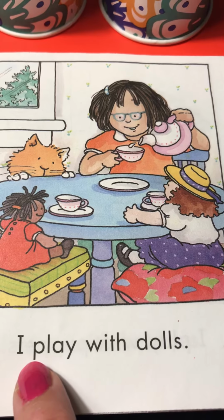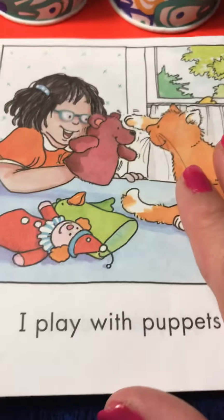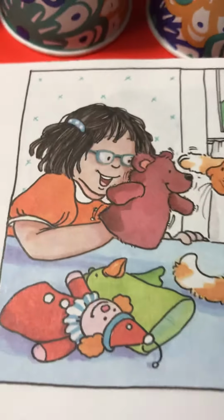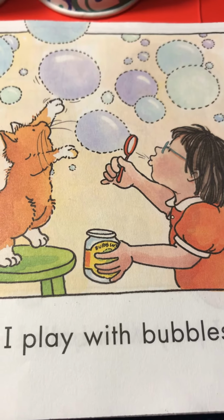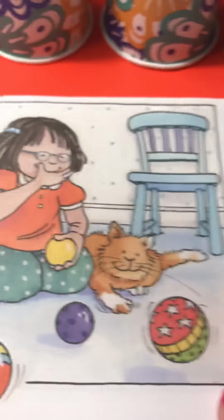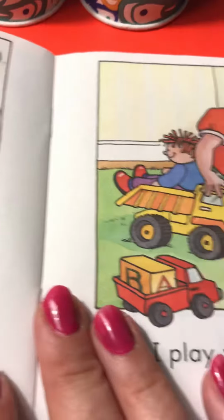I play with dolls. Dolls. I play with puppets. Puppets. I love puppets. I play with bubbles. Bubbles. I think the cat's having more fun than the little girl. Do you have a cat? I play with balls. Balls. Again, I think the cat's having the most fun.